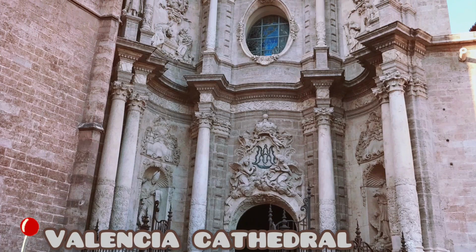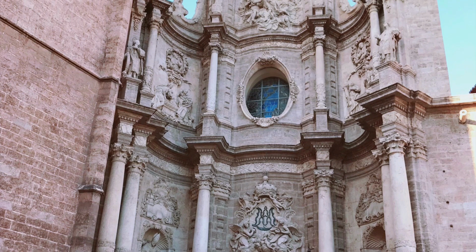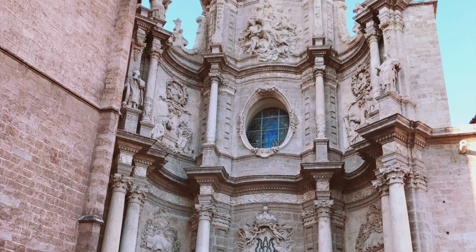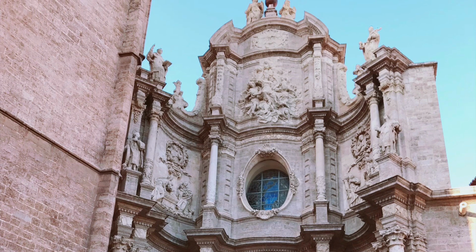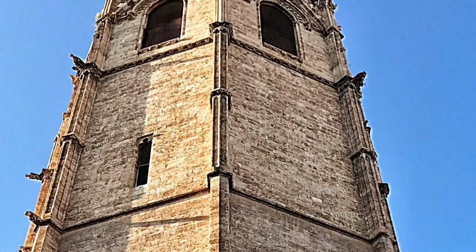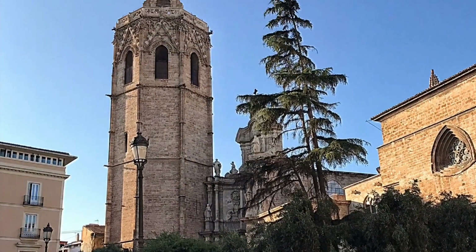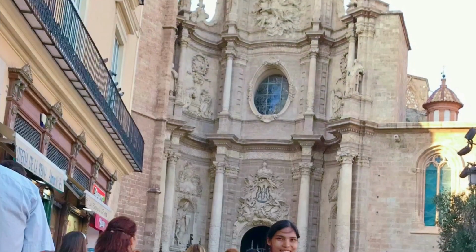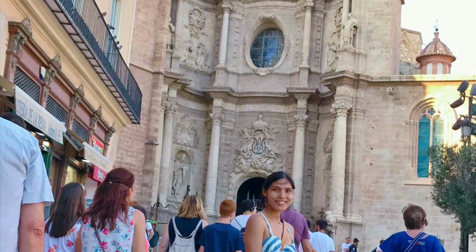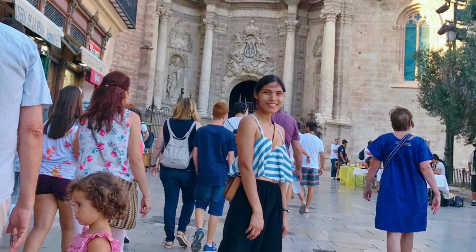Valencia Cathedral sits at the heart of the old town of Valencia, an area called El Carmen. The cathedral links two of El Carmen's most iconic plazas, Plaza de la Reina and Plaza de la Virgen. The cathedral itself is an impressive structure that spans a variety of architecture styles, including Baroque, Romanesque, and Gothic. Whether you are religious or not, it is worth making a trip to the cathedral during your trip to Valencia.